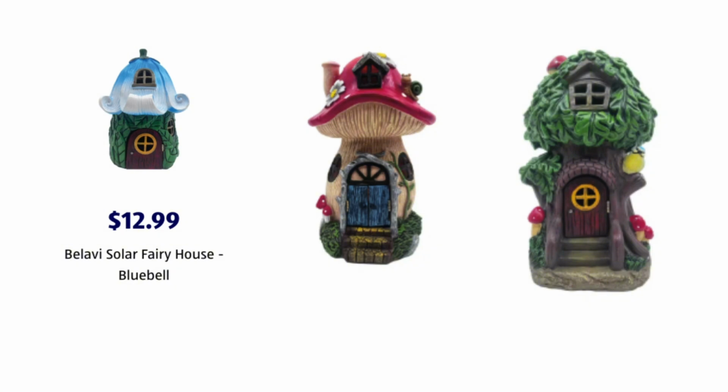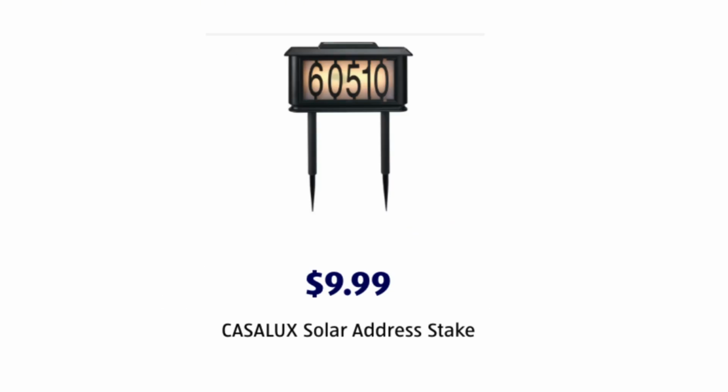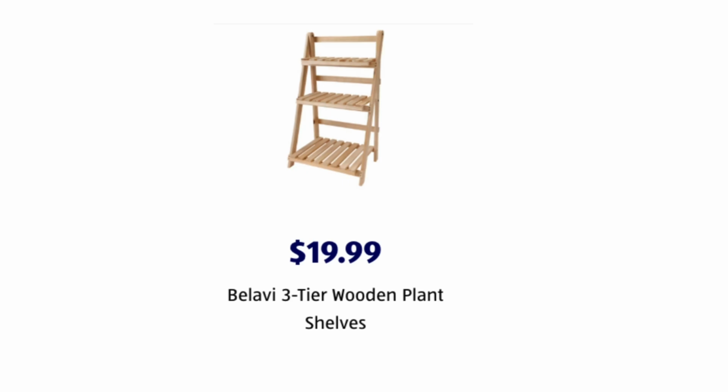We have some cute little fairy houses. These are so cute. We had some fairy stuff, what was it, 2 weeks ago? We got the solar stakes in either black or bronze. We've got this really nice solar address stake. The garden stakes, stake. I keep saying it as if it's the food. We've got the Thirst Crusher tumblers, the 40-ounce ones. Those are super cute patterns.